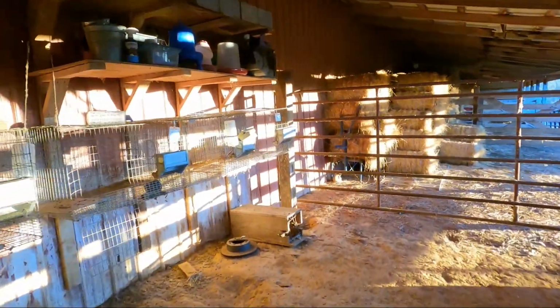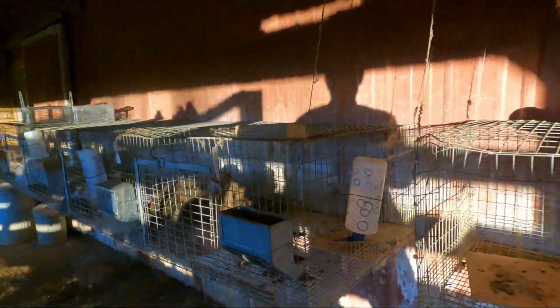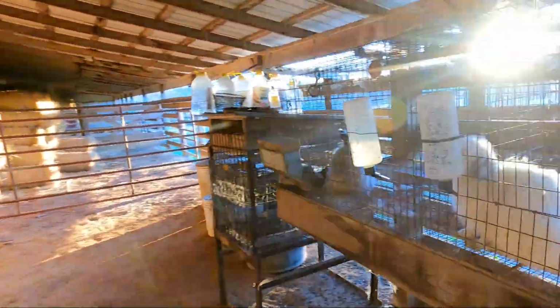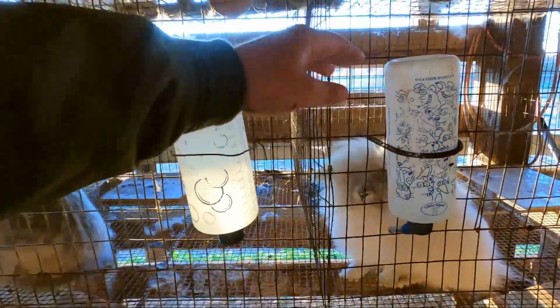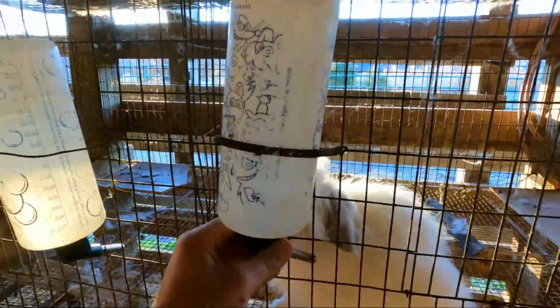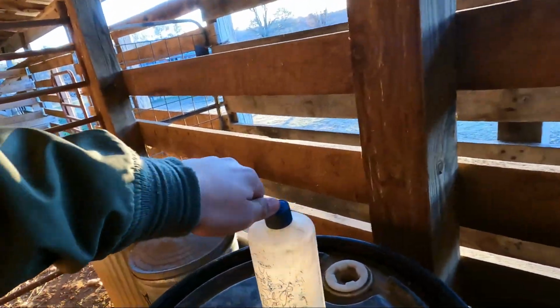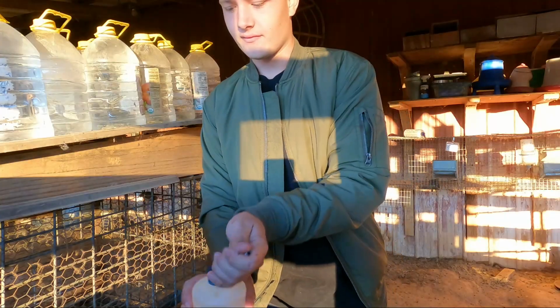Now first things first, we'll go through and check some of their waters. That one's good. I had taken care of them late last night, so they were good to go. So we'll fill up that.